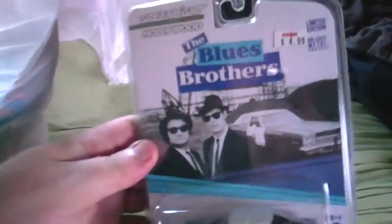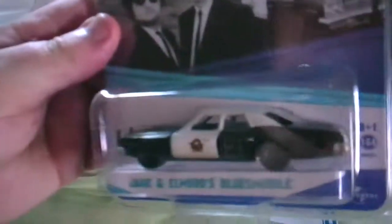Alright, now let's move on to what I bought at Meijer. And I'll just reach into the bag. I have a few different cars in here. I got some Hot Wheels. I have one that's a Greenlight Collectibles, and this is it right here. I got the Bluesmobile. I thought this is a very cool find, and I'm happy I got it, because this is one of my favorite movies.